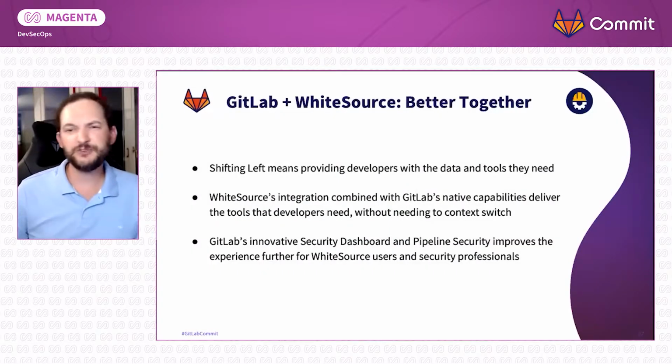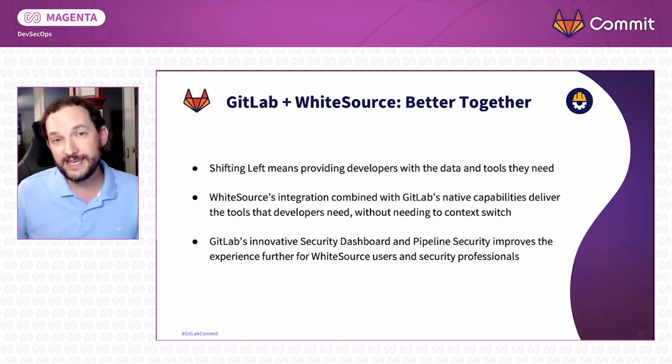So wrapping up, here's the core of the GitLab and WhiteSource better together story. So shifting left, it needs to be more than just words or mantras. If developers are to take responsibility for security, they need the necessary data and tools in the context they operate, which is GitLab. And for GitLab users, the benefit of WhiteSource's integration is they can get market-leading open source security capabilities without the need for context switching or breaking with the single platform approach that makes GitLab's DevSecOps great.